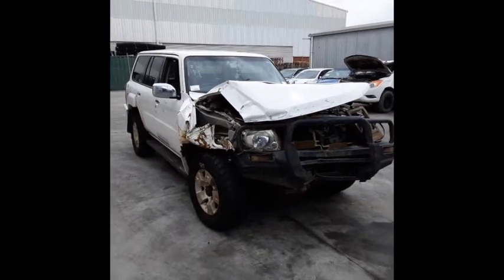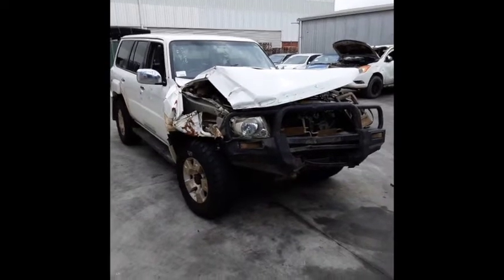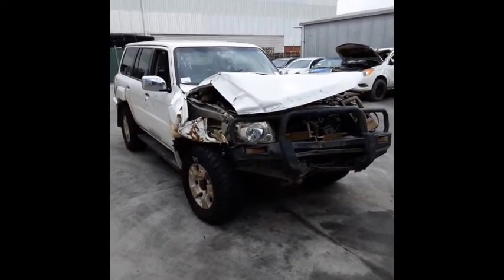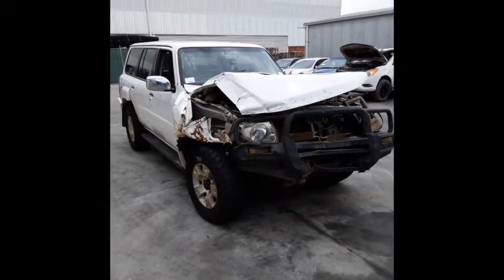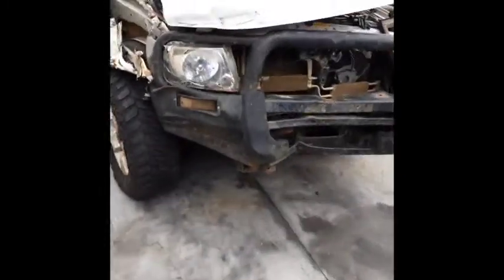Our phone number is 07384813882, and today we have a 2009 Nissan Patrol STS, stock reference number 4448. This shape runs from the 4th month 2000 through to the 4th month 2017. It has a ZD30 3-litre 4-cylinder turbo diesel engine backed by a 5-speed manual 4-wheel drive transmission.